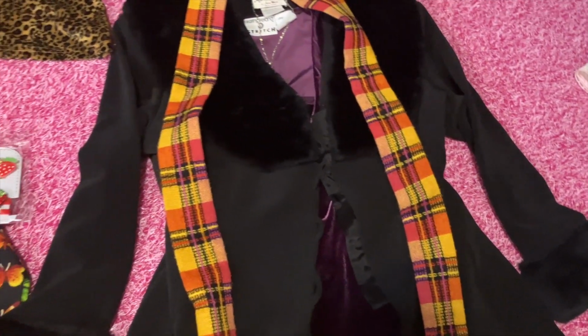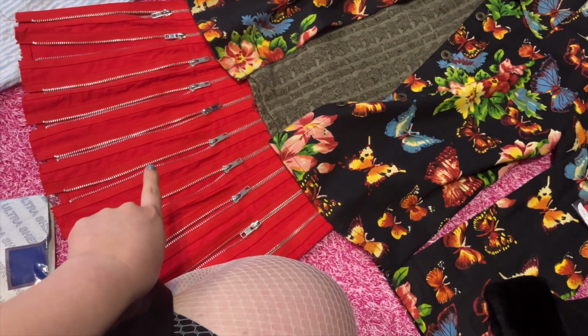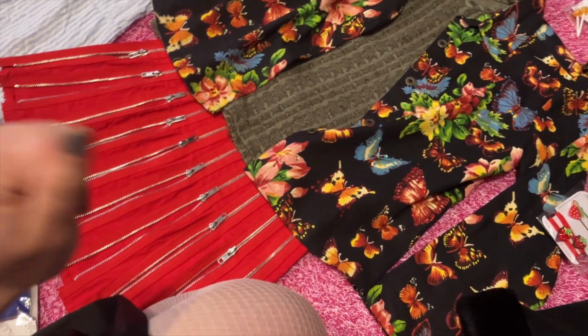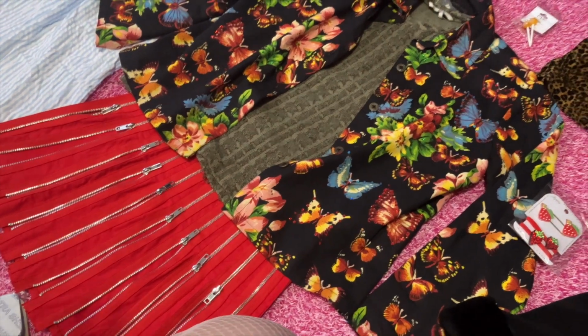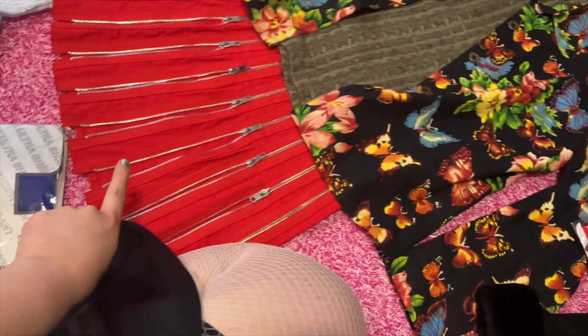And I feel like if she wanted to pair that jacket with that and then this skirt, that would be so, so cute together. And then if she's down with mixing prints together a lot, she could even style like that with this jacket with this.